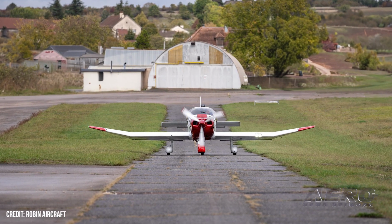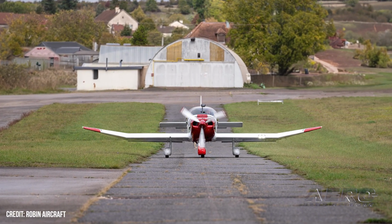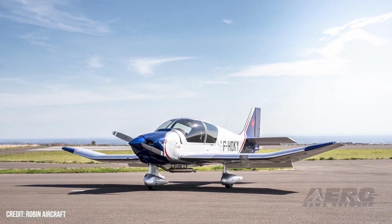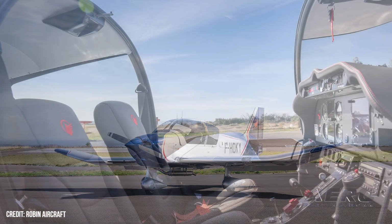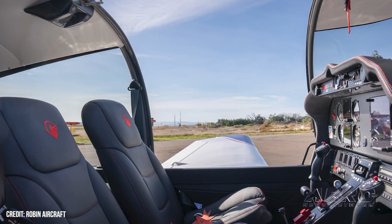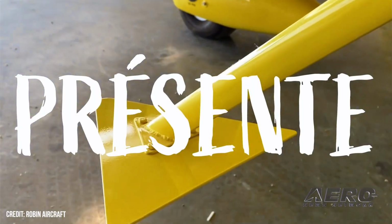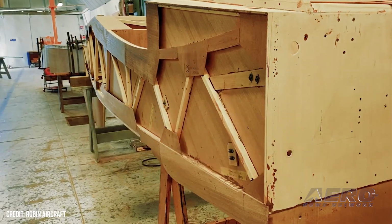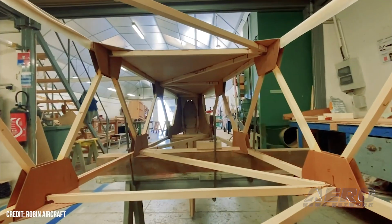Light plane manufacturer Robin Aircraft has been pushed into liquidation by way of French court order after the judges overseeing the firm's troubled state declined the bids offered for the classic company. CEO Casimir Pellissier said, quote, "The Dijon Commercial Court has just ordered the liquidation of Robin Aircraft and declined for insufficiency or incompatibility the 3 proposed takeover bids.